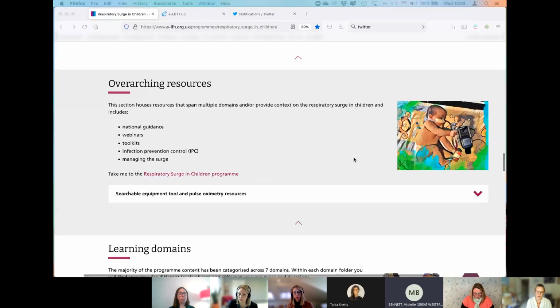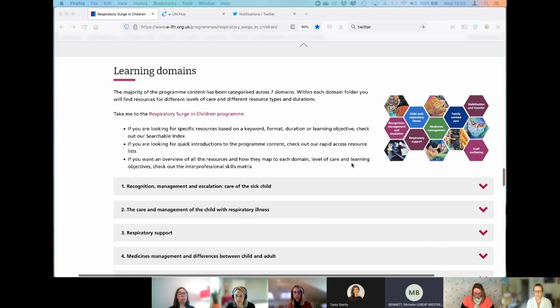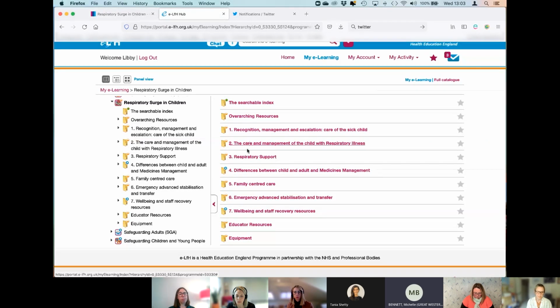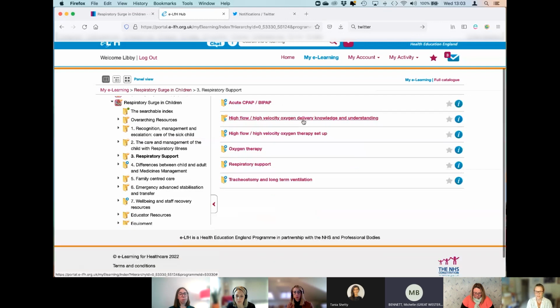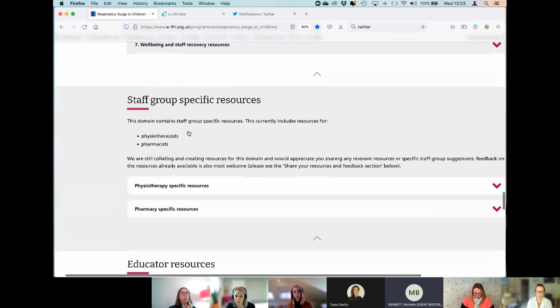We have still got lots of other information in there in our overarching resources, lots of webinars, lots of toolkits, and our learning domains remain pretty much the same. Respiratory support has been changed, so now this is done in a much more intuitive way. It's about whether it's CPAP, BiPAP, high velocity oxygen therapy, tracheostomy or LTV. So we've tried to make this more intuitive, and we're gradually working within each of our hub folders to improve access to it.